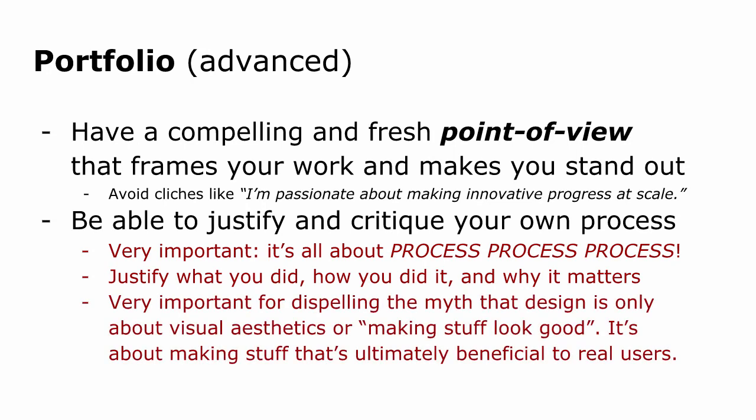And this is also very important for dispelling a common myth that design is only about making things look good, right? A lot of people, when they don't know about design, just say, oh yeah, design, art, that just means making stuff look pretty, really good looking colors and fonts and layouts. But in fact, the field is really about making stuff that's ultimately beneficial to real users. Aesthetics are part of it, but a lot of it is about the functionality and the actual match to the audience, right? So you can imagine something that looks really great to all of you, but if you give it to your parents to use, they can't really find any value in it, and then it's not really a success.